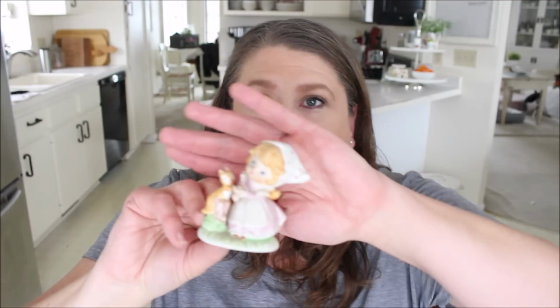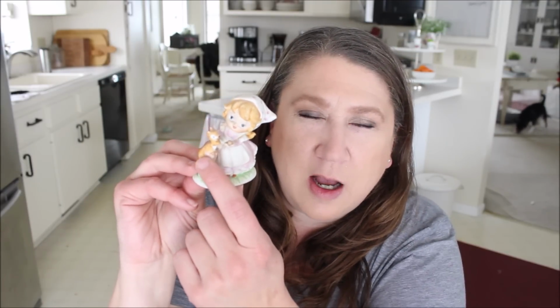And then from there, we went to Goodwill, I think, if I remember correctly. The first thing I picked up was this little girl figurine, which I think is so adorable. She's got her little handkerchief on her head and a cute little dress and a little apron. And she's feeding, I think it's supposed to be a squirrel, but it almost looks like a fox. I can't tell what it is really. Actually, from the tail, it really looks like a fox to me. So I'm going to go with it's a fox. This was $2.99 and I thought it was adorable.